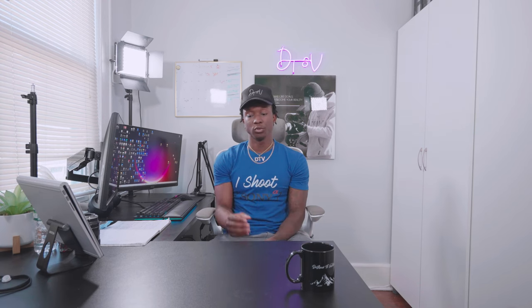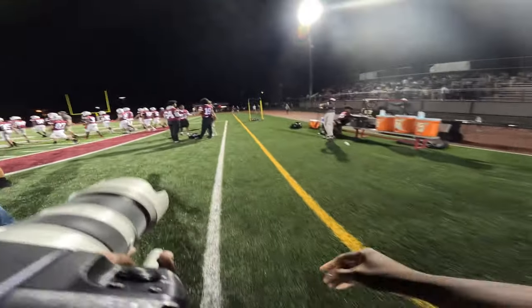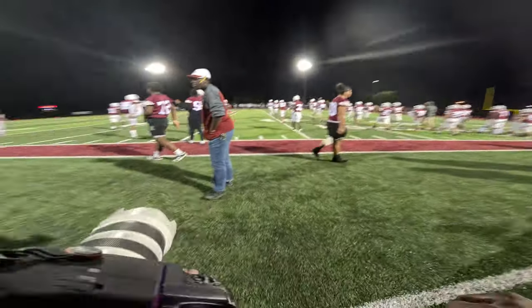Now, this is all personal preference, but I'm just gonna tell you guys what worked for me and helped me make my photos better. Use spot autofocus and use the smallest one when it comes to football. There's a lot going on in the game.